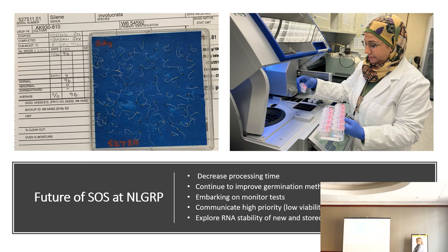What's the future for SOS collection at NLGRP? It's decreasing the processing time. So we're going to continue to push that. We're going to continue to improve those germination methods. We are just on the cusp, right? We have a collection that's 22,000 samples, and we have done 40 monitor tests. So, you know, that's where we'll be starting for that.